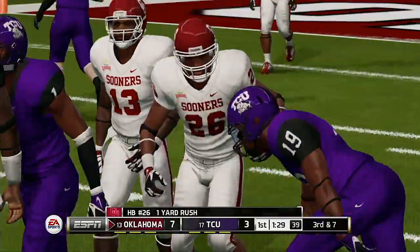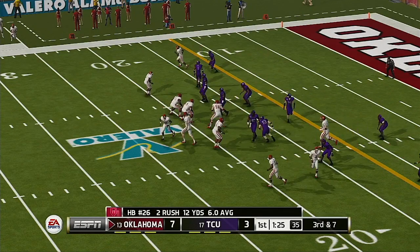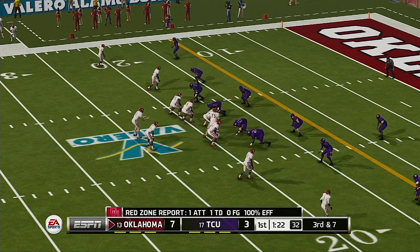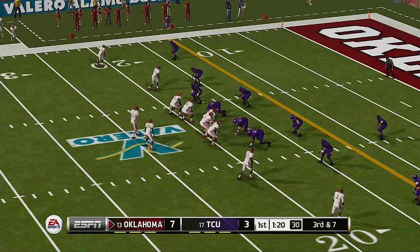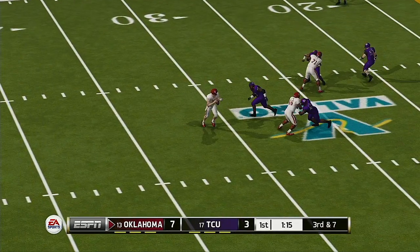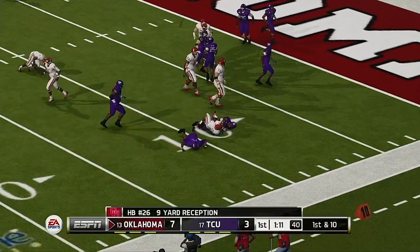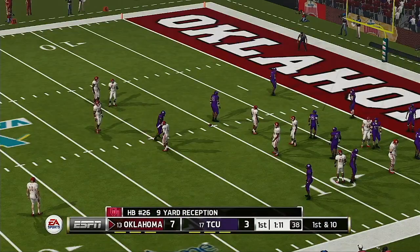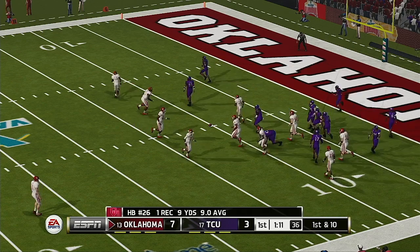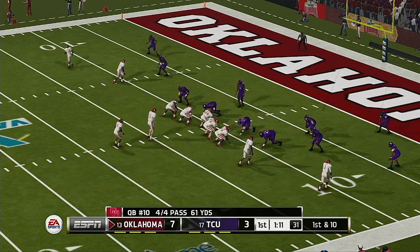Tackle at about the 19-yard line. Setting up blockers, or running back's got it on the screen. They'll bring him down at the 10-yard line. Number 19 brings him down at the 10-yard line. Watch 36. First down.